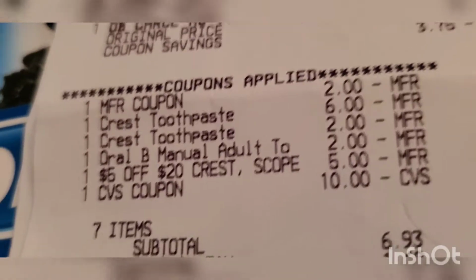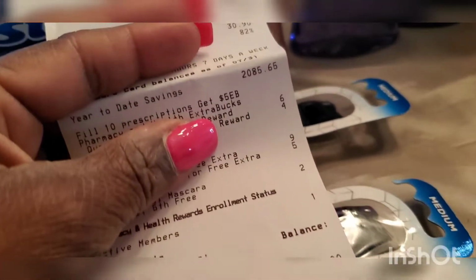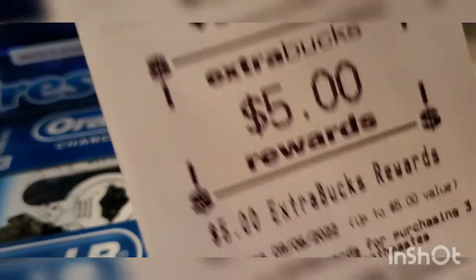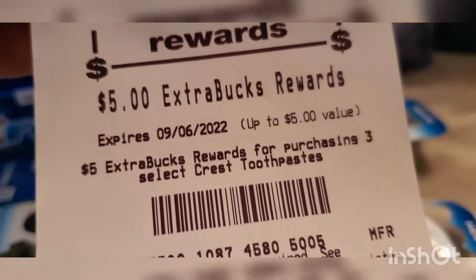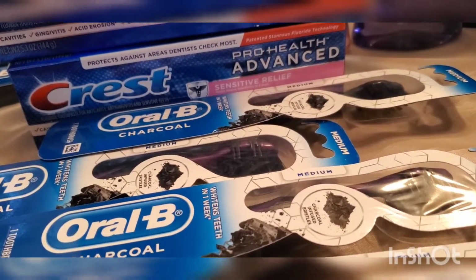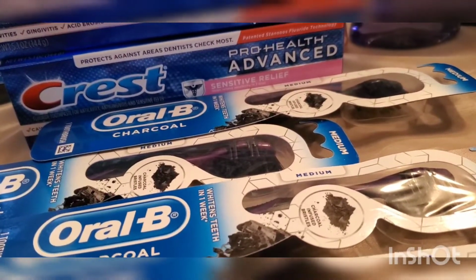So I paid $16.93 in all. Let's see how much we got back. Remember what I said? Is it 16.63? Let's go back. Okay, $16.93 out of pocket. I had 82% savings. I don't know how they figure that. I got $5 back for doing the Crest and $10 back for doing the Oral-B. So I spent $16.93 for these. How much products? 7 products, and I got $15 back, making all of this only $1.93 for all 7 items.